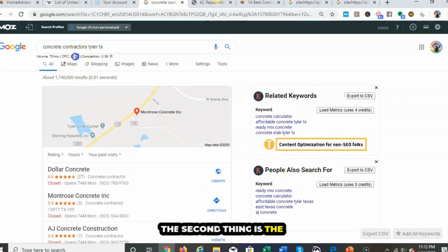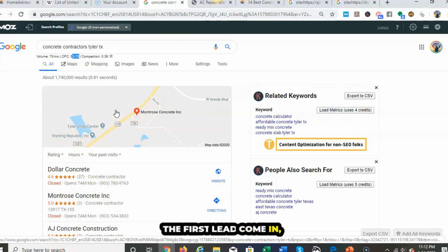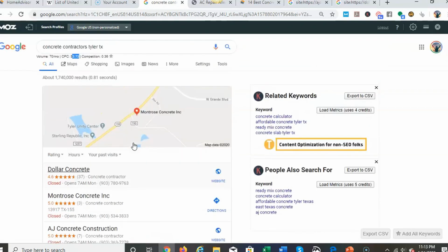The second thing is the cost per click, in case I want to run Google Ads, is $3.73. What that means is, as I put together my website, it's taking 3, 4, 5 months to rank and come to the top over here, and it's going to take a couple of months to see the first lead come in. But I can literally reach out to one of these contractors on homeadvisor.com and tell him, hey, if you can pay me, we'll find out what the going rate for a lead is. But let's say, for example, $25. We can tell him, hey, would you pay me $25 per lead? You're already paying that to Home Advisor. You can try me out. And if he says, yep, I'm willing to do that, you can run Google Ads at $3.73.